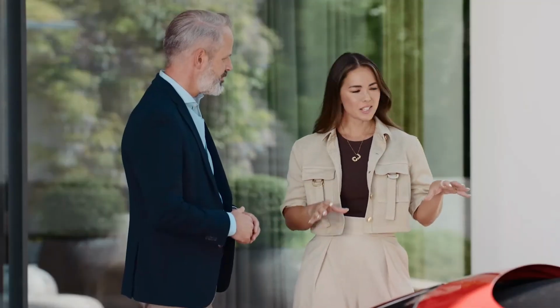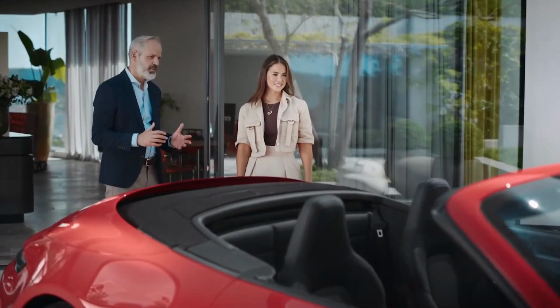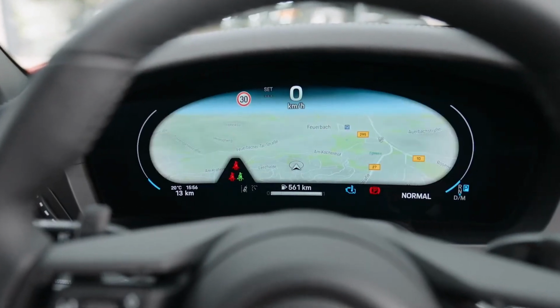The interior, it's modern, even a little futuristic. The first feature you can see is the new 12.6-inch curved digital display. You can choose from 7 different screens. It's a complete new driver experience.